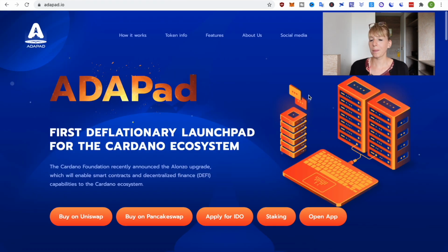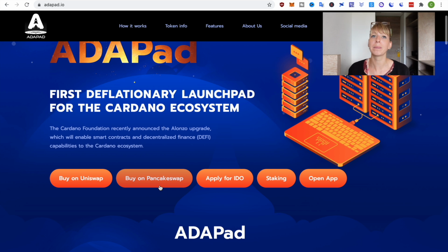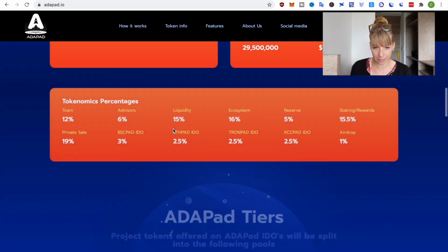Alright, so that's it for Tronpad. Now let's quickly look at Adapad. It is really similar with some very minor differences. So again, this is Adapad. First of all, you need to buy the Adapad token in order to stake them and then be eligible for the IDO. Again, we first need to decide on what tier we want, so scroll down.